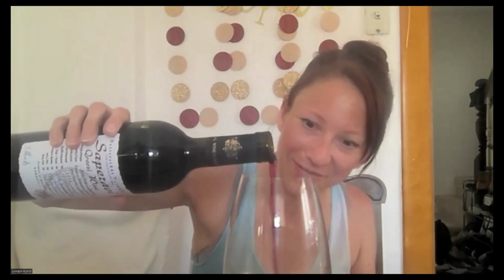If this is what I think it is, it will be extremely dark. So let's give it a go. All right, so it's dark, as I thought. I really thought it would be more purpley. But let's see if it leaves. It does leave a decent amount of color on the glass even after swirling, so that is exciting. I also think I was supposed to drink this a couple of years ago, so I hope it's still good. Interesting.